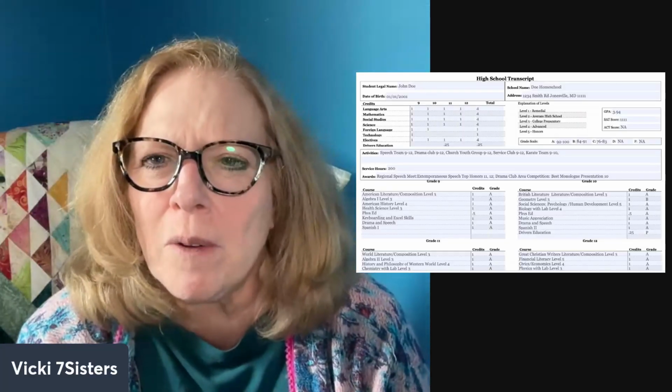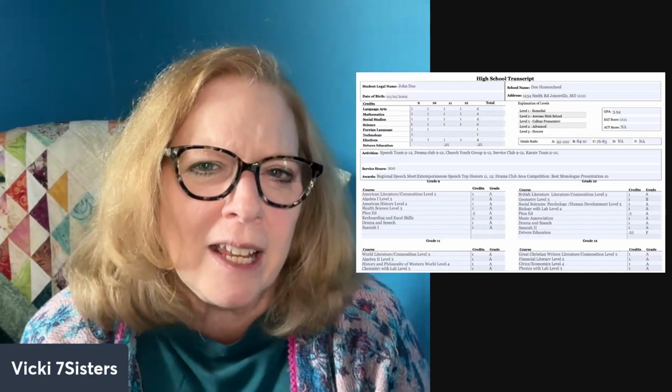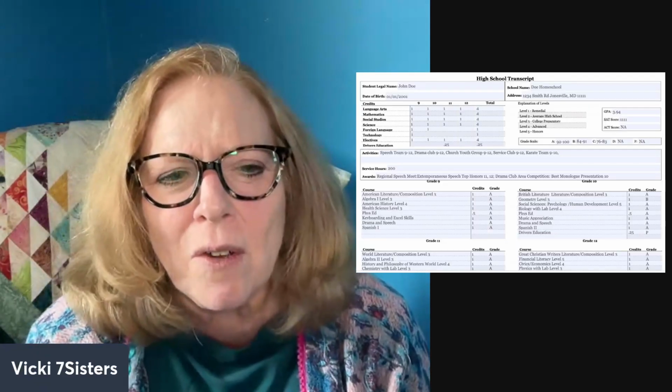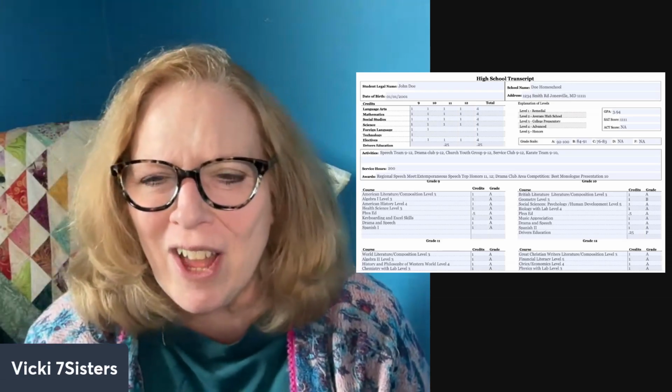For students going to a more competitive college, they will want to have at least a good proportion of their courses at level 4 or level 5. So a level 4 is advanced. It's significantly more rigorous than college prep.